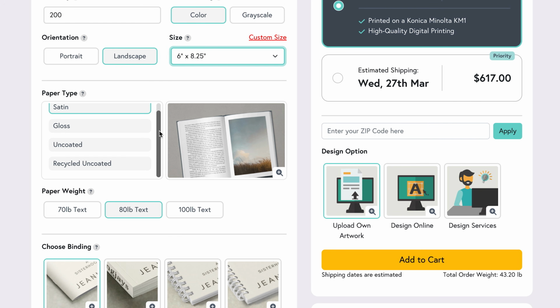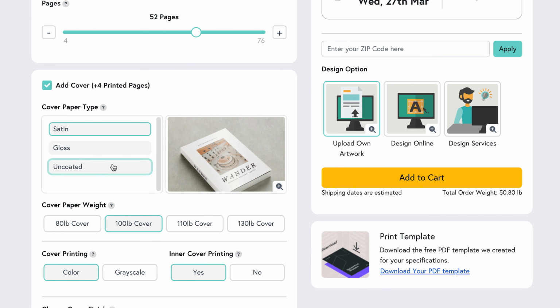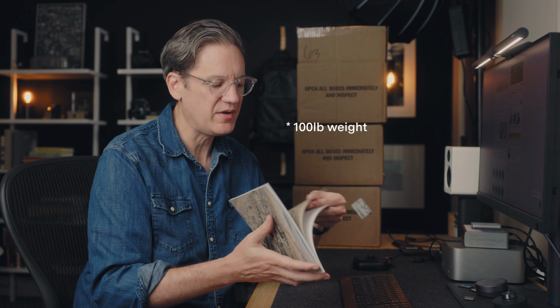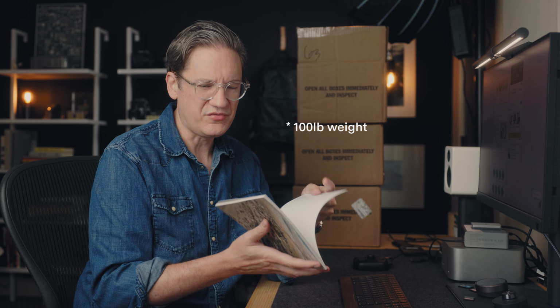Then you have paper type: satin, gloss, uncoated, and recycled uncoated. Then here you have similar options for the cover: satin, gloss, or uncoated, and then options for paper weight. Now, something to know, cover paper weight is different from interior paper weight. Cover paper is always thicker than the interior paper of the book. So even though the cover of this is 100 and the interior pages are 100, they have a different thickness to them.